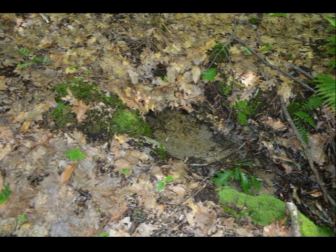Longish, lengthwise, it's about 14 inches, 14 to 15. So it's not outside of the range of human-sized feet, but it is inside the range of very large human-sized feet. So this is a print worth looking more into, and this is found right in the middle of that area.